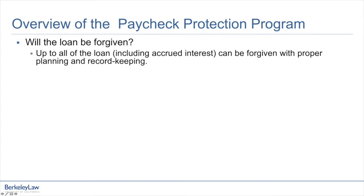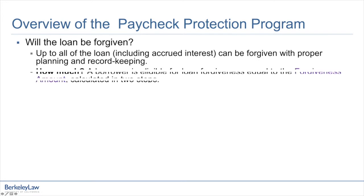Obviously, this is going to be an important question for most borrowers. In principle, up to the entire loan amount can be forgiven with proper planning and record keeping. Now, how much would actually be forgiven in a specific case? Well, that's going to depend on a two-step analysis.